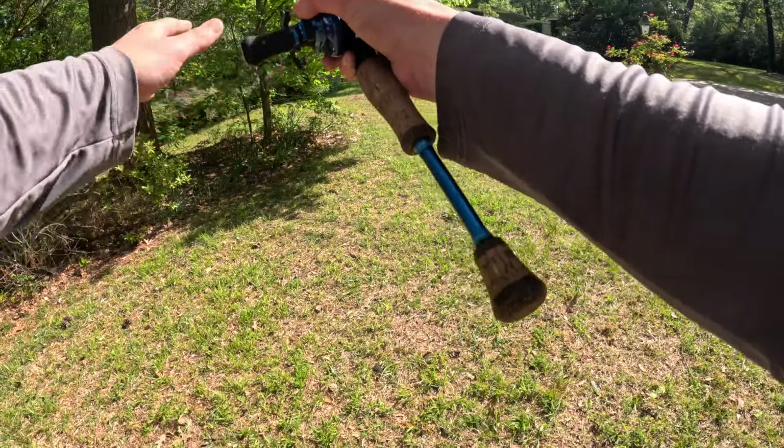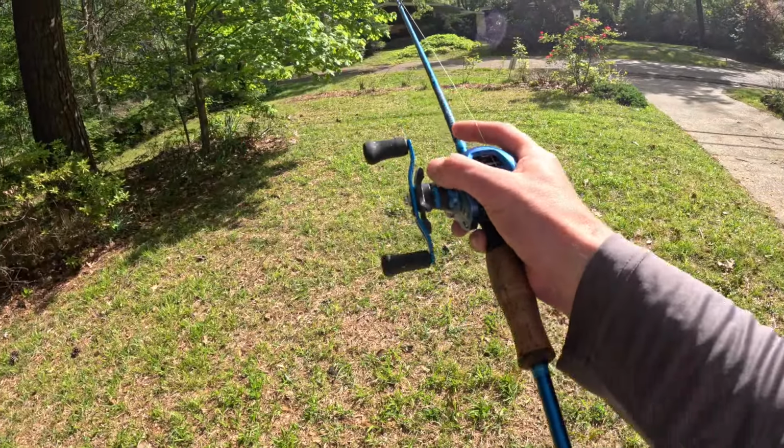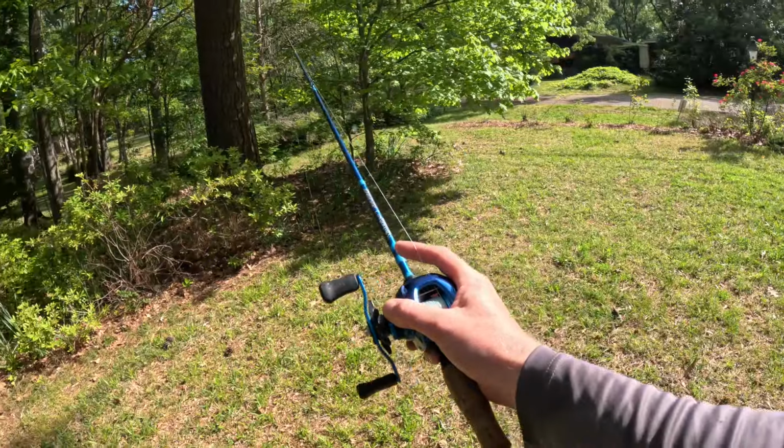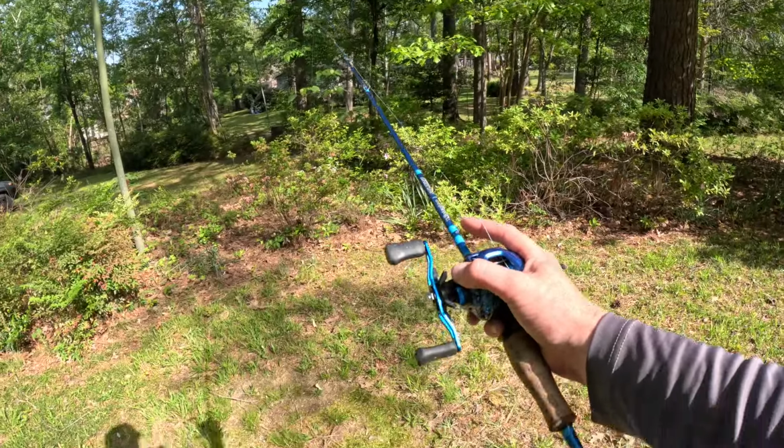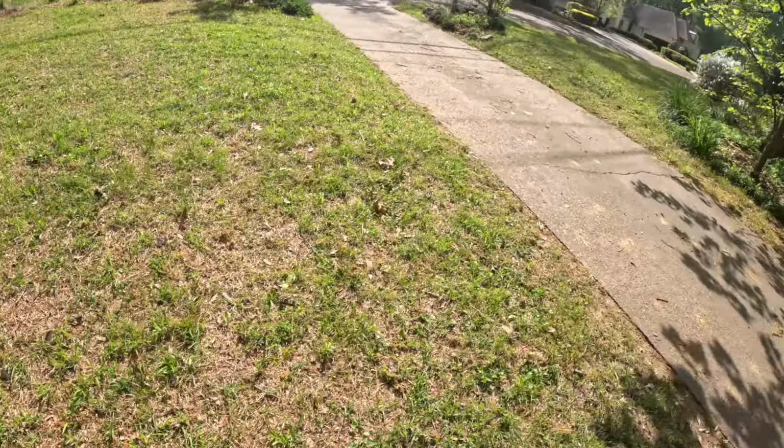Like, let's say it's going left. Don't even look at my bait right now. Just look at my rod. I just keep it going, just kind of bouncing it, just making sure it stays in there. And if I feel a thump, I thump them right back as hard as I can.